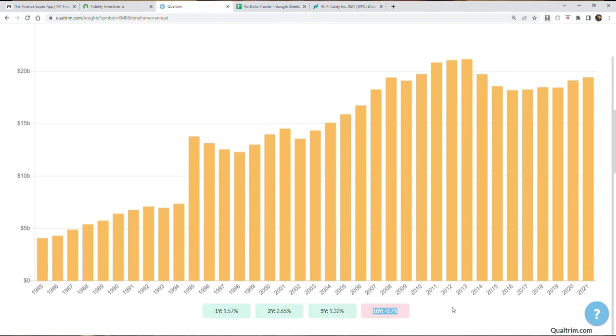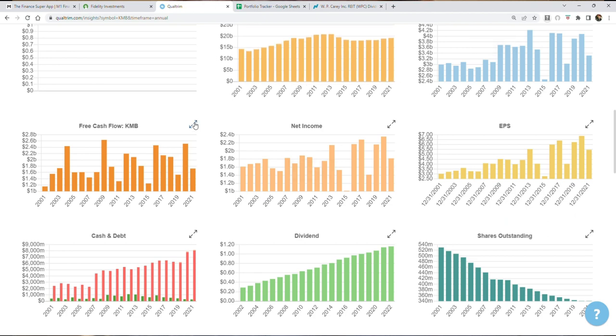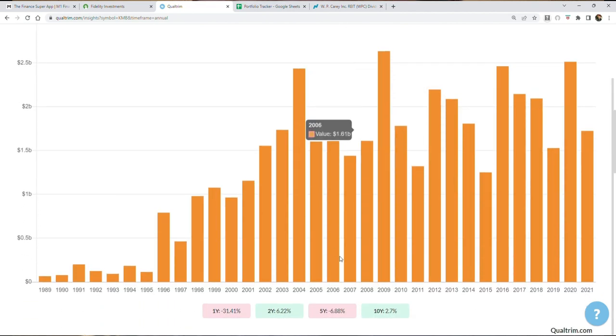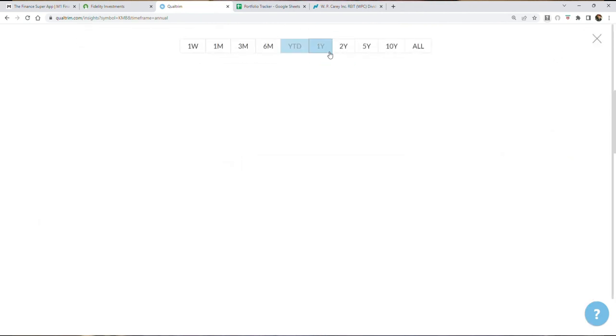Negative 0.7% returns over the last 10 years in terms of their revenue growth, and their profitability is very similar. If you look over the last 10 years, it's grown 2% compounded, which is not very good at all. And over the last year, it stays flat.